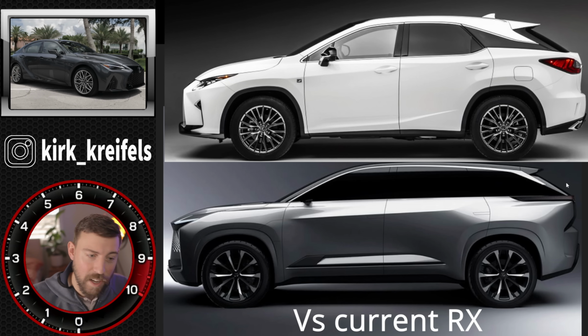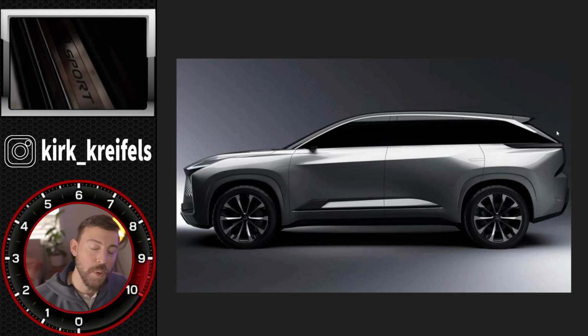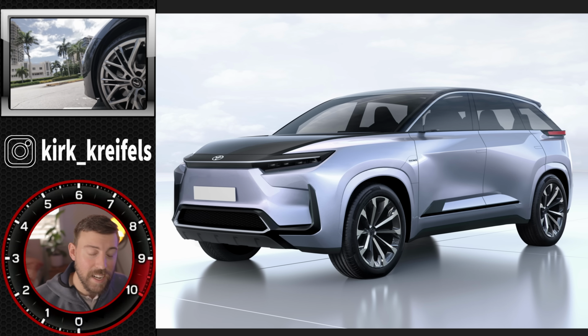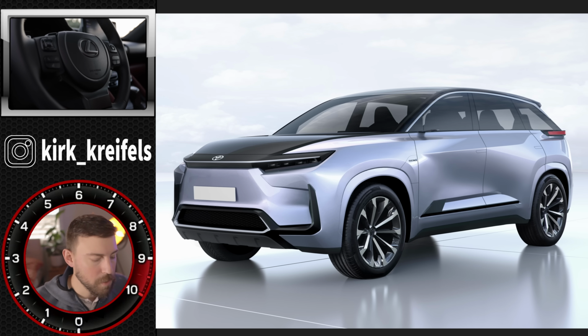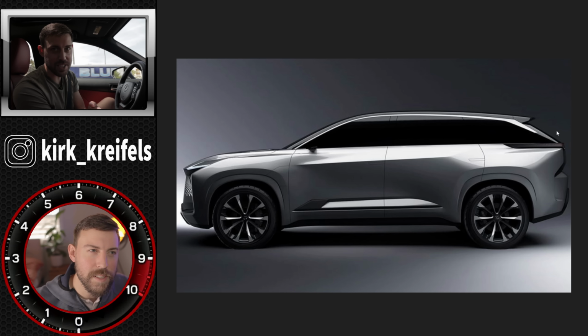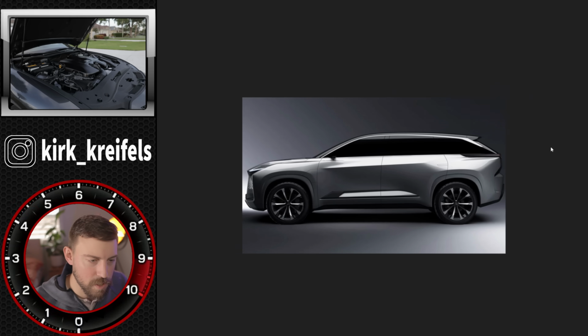From the side profile, I think it looks great. What do you guys think? Now, when we saw images of the Toyota counterpart, they looked nearly identical. So we'll see how they change as we get closer to production. And we'll talk about when these vehicles are likely to hit production. I think we're a ways off, unfortunately.